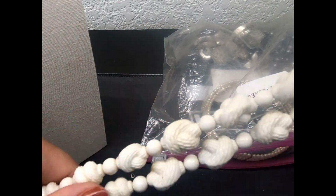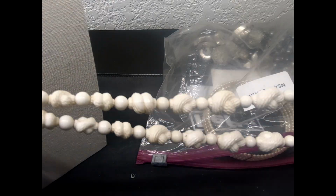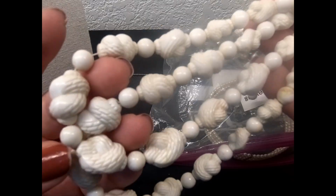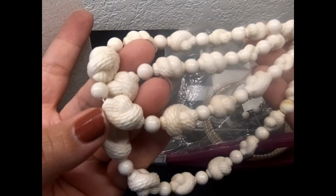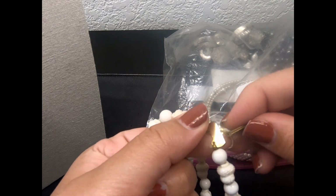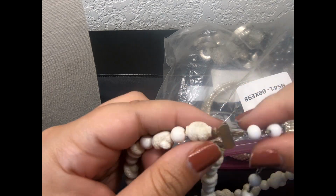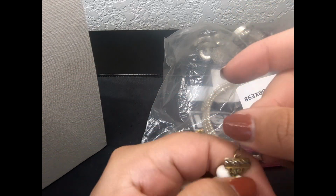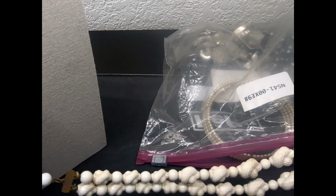Okay, we have these. These almost look like a shell, the type of beads. They're not shell, but it looks like rope knots, like these big ones here. And has a shepherd's hook closure as well. These do not look to be signed.